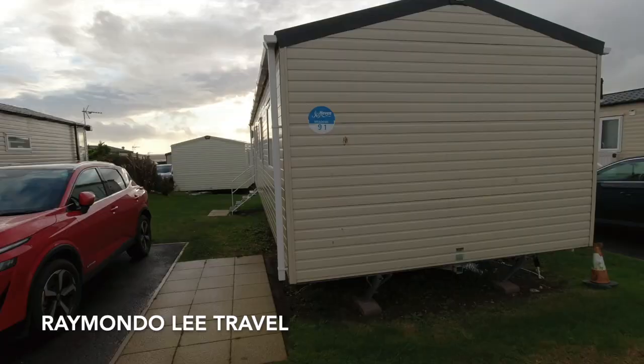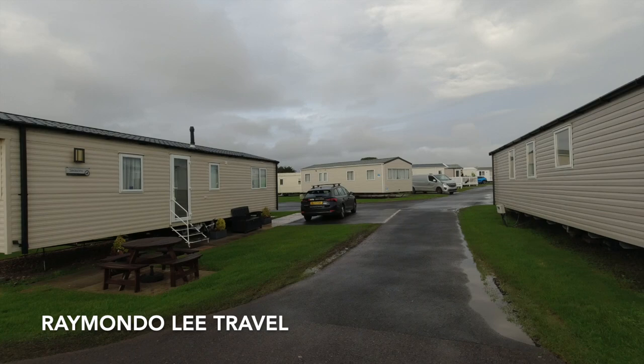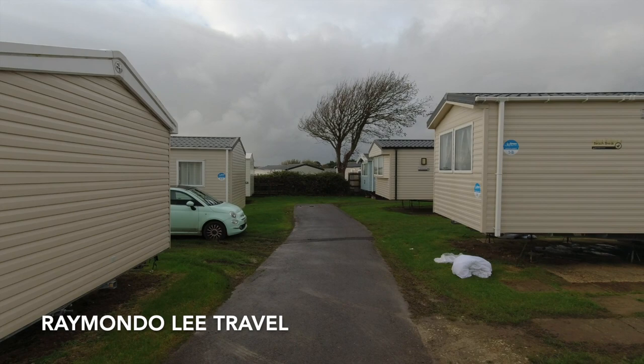I'm hoping the sound's going to sound alright on this. So, here at Littlesea, we're in the meadows area. So I'm just going to show you partially the area that we're in. Okay, so we're in the Greenlands area, so you can see what that looks like.